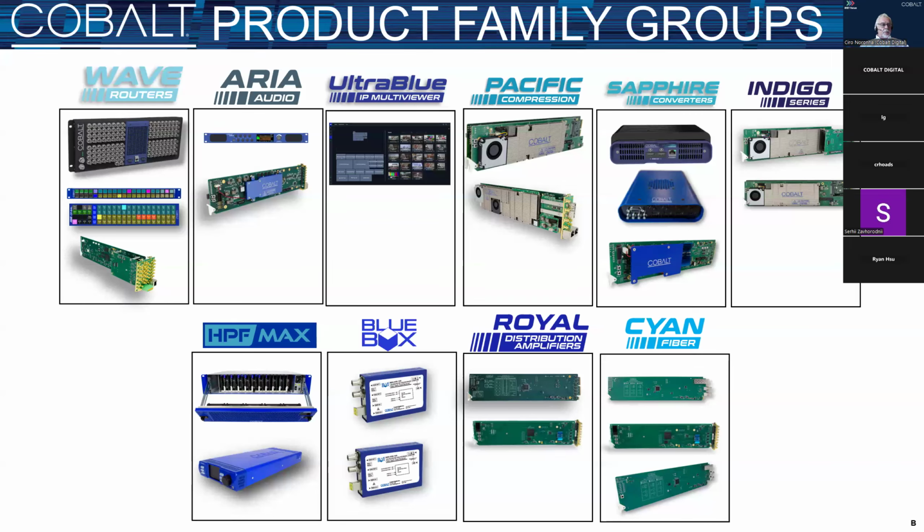All right. I don't know if you noticed, but over the past year or so, Cobalt has renamed our product families. So we're now using the name Wave for routers, ARIA for audio, UltraBlue for the multiviewer. The compression stuff is now under Pacific. It's all shades of blue. The converters are Sapphire. The 2110 stuff is Indigo.